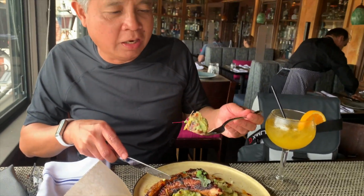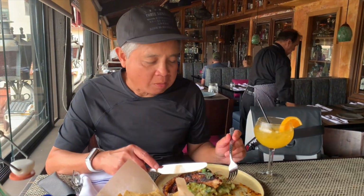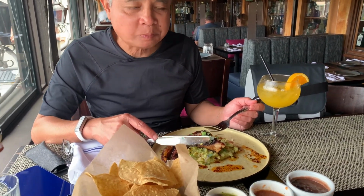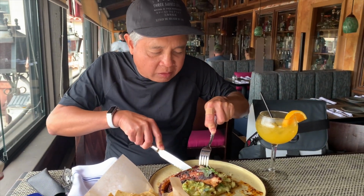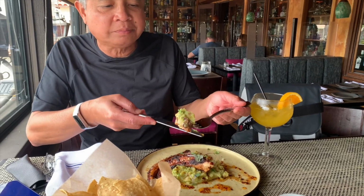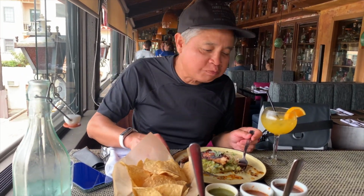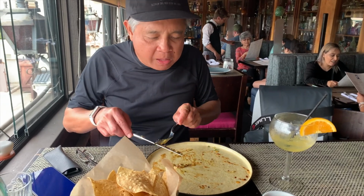Here's my first bite of my grilled octopus. Mmm, so good. It's perfect. So tender, and the guacamole, and the mashed potato on the bottom. So good. You want to try some? Tender, huh? And mashed potato and guacamole. And a little bit of olive oil and pepper. Let's see. It's good, huh? Delicious. This hit the spot. Perfect. Last bite. Clean it up.